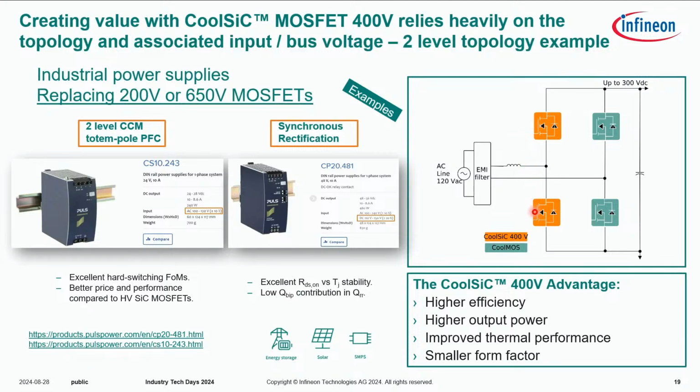The 400 volt SiC enables these kinds of systems where you have the possibility to design with a lower bus voltage. Why would you want to do this? Because you have excellent hard switching forms because of the optimization of a 400 volt device. You also have a better price and performance compared to higher voltage switches. This is the reason why you would be motivated to use a lower voltage silicon carbide MOSFET.